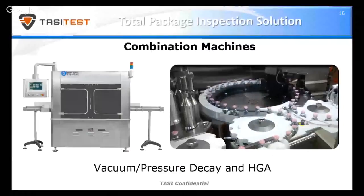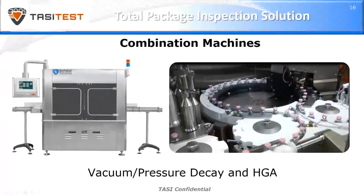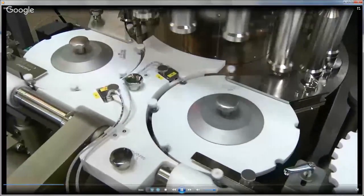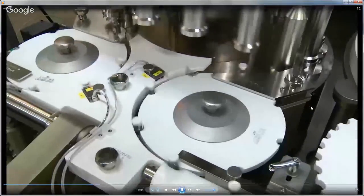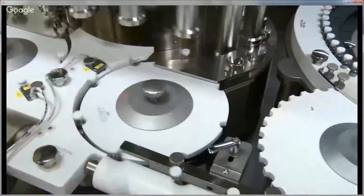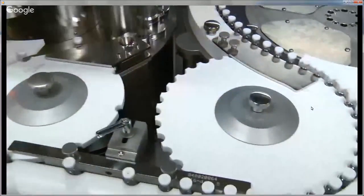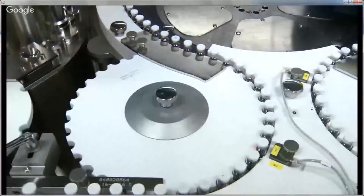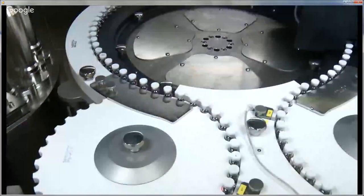So in combination with that, I mentioned we also make combination systems, and these combination systems can combine 2 different technologies, and this shows an example of one. This is a vacuum decay test with the chambers, and then moving over to the right as the video moves over, we have a Headspace Gas Analysis machine that is provided using the laser technology to check the headspace.